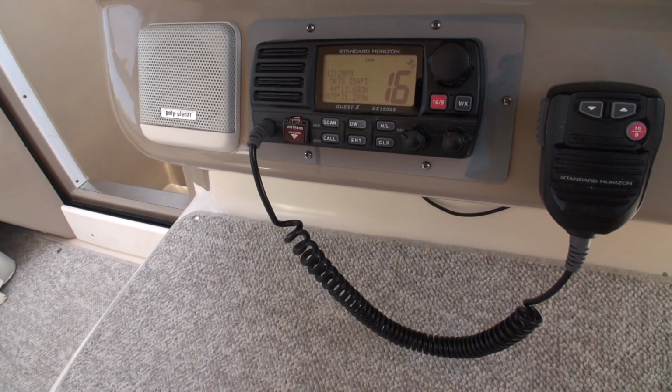Yes, in today's episode we are talking about marine VHF radios. Two things I'm going to say about that. First of all, every boat should be equipped with a VHF radio, whether you're a small fishing boat right up to a big cruiser, a mega cruiser. Any boat and every boat should have a VHF radio.